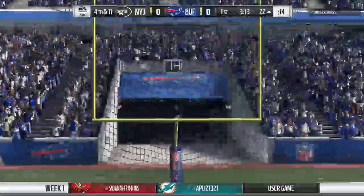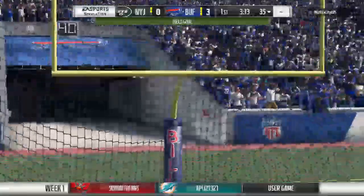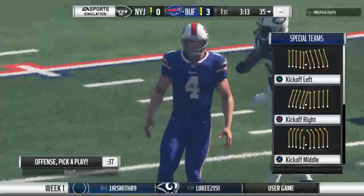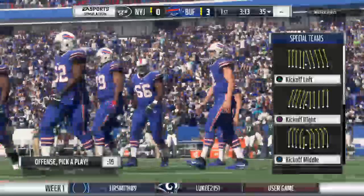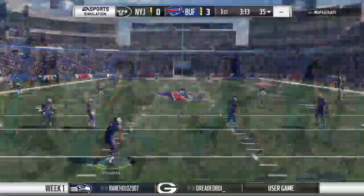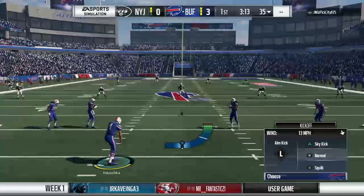And Hauschka's kick is good. And the Bills' opening drive yields 3. And that field goal caps an 11-play drive. It's a lot of offense to run to only get 3 points, but they'll take them. Anytime you can put anything on the board, you run to your sideline somewhat happy.